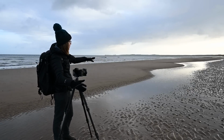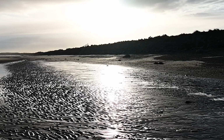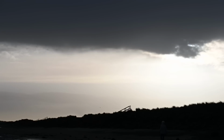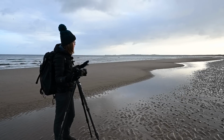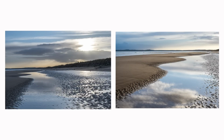So by eliminating all of these patterns in the sand to this side, the lines in the sand over there, the pebbles and the shingle, and the majority of the sky and where the sunlight is coming through and causing a very bright area, I was able to hone in on the most beautiful part of the landscape and create a much more simple image that's far more pleasing to the eye.